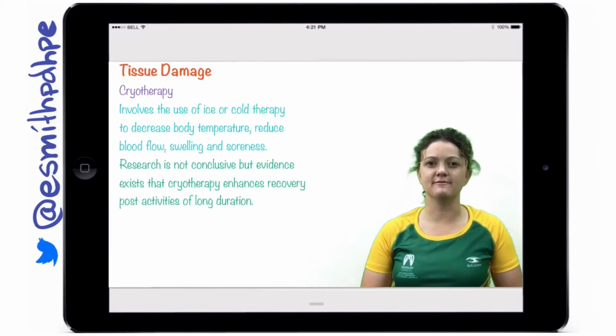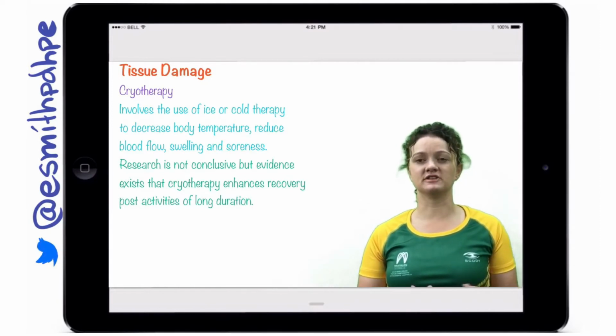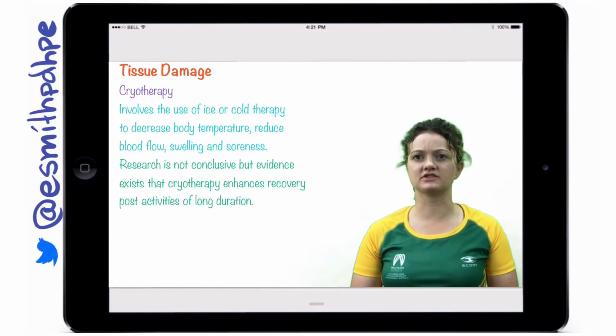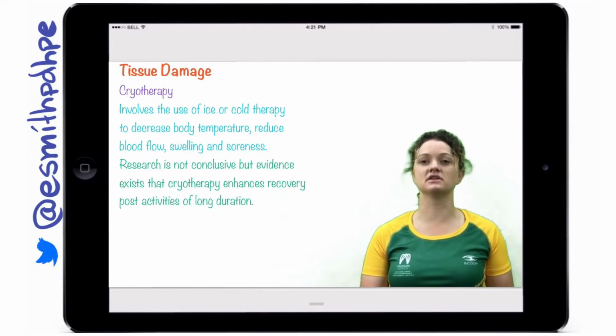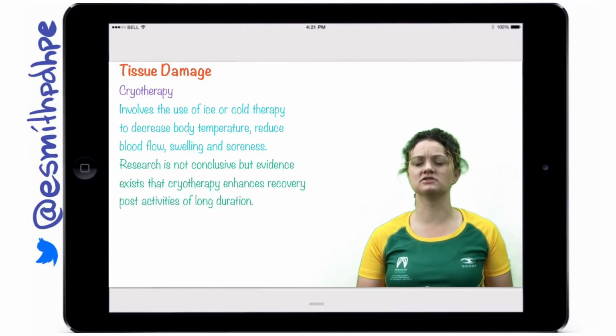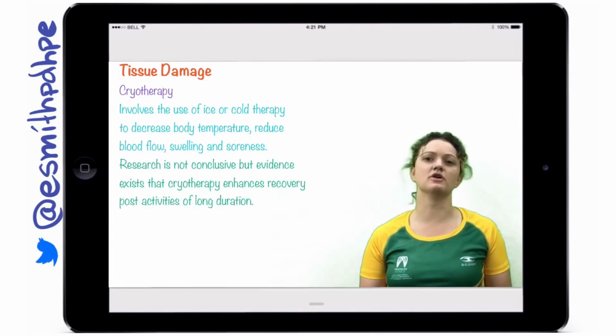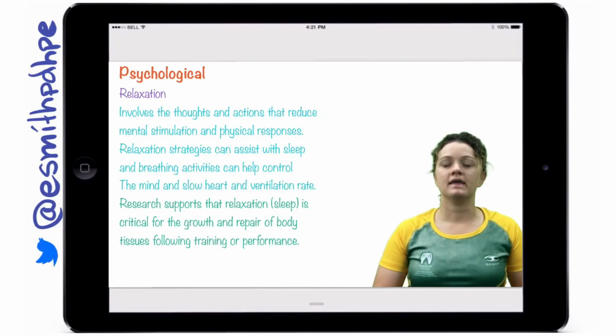When we look at recovery in relation to tissue damage, we look at this concept called cryotherapy, which is basically just applying ice. And going back to principles of first aid, we know we apply ice to stop blood flow to the area and to decrease temperature. Stopping the blood flow to the area will decrease swelling and allow the area that's been injured or the tissue that's been injured to heal properly. So that's generally by the application of ice or the immersion into cold water.